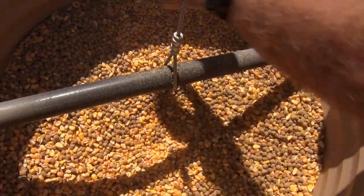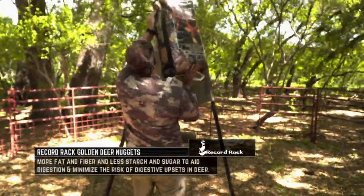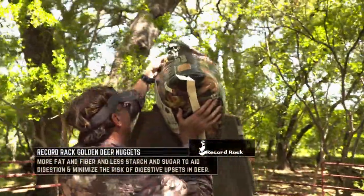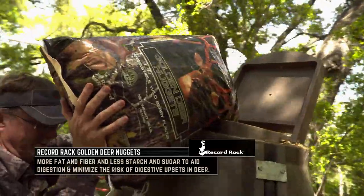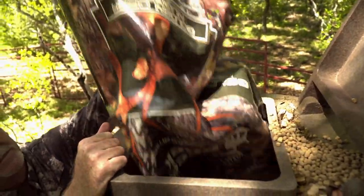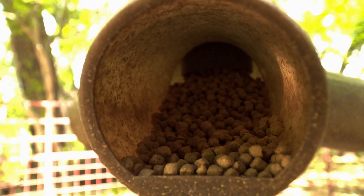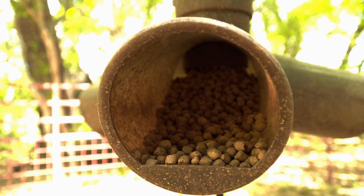Actually mix it with corn in timer feeders where you're throwing it out. Pour it simply on the ground, as well as putting it in mixed bags in some of our free choice feeders like we've got here with this Boss Buck. And the ultimate goal of that is to, number one, attract and hold deer into an area, but also to provide some type of nutritional benefit, and that's what the Golden Deer Nuggets do.